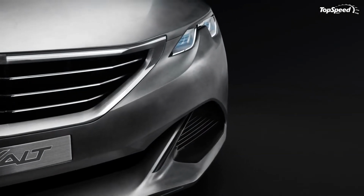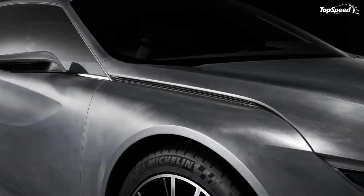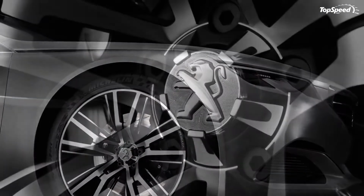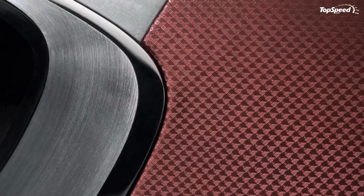Oh, and speaking of just plain nutty, the black ebony wood on the Exalt's cabin also has what looks like etchings that Peugeot describes as a combination of a lion with bamboo stems and leaves, a work of art that apparently was entrusted to a Chinese master craftsman using traditional techniques. We've seen a lot of interior concepts in recent years, but very few of them are as fascinating as this one.